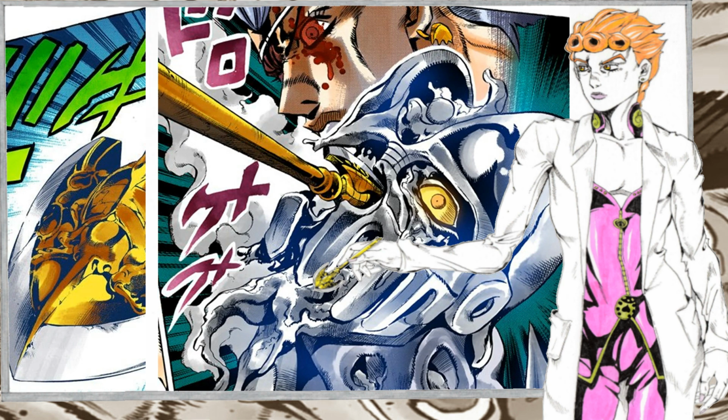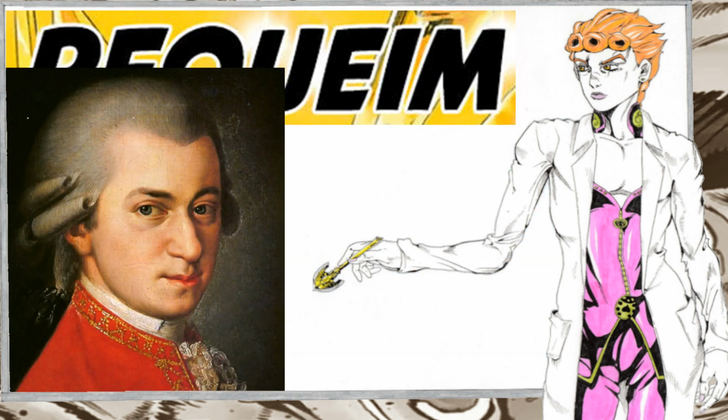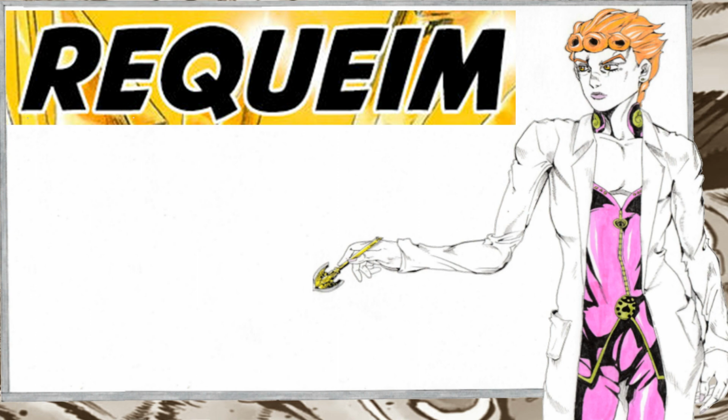Now, where does the name Requiem come from? It's actually in reference to Mozart's Requiem, a song originally designed to settle the souls of the dead or allow them to rest in peace. The point being, the song was designed to change the state of someone's soul, and the idea was carried quite literally into GioGio.